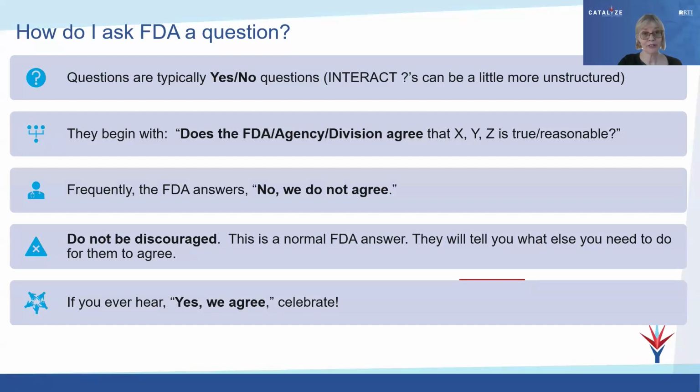If you hear this, do not be discouraged. This is normal FDA talk. After they say, no, we do not agree, that's when they give you their suggestions. They'll tell you what else you need to do or whether they completely disagree with what you're doing. But more typically, they'll add to what you're doing. And if you ever hear the words, yes, we agree from the FDA, by all means, go out and celebrate because it's uncommon. Next.